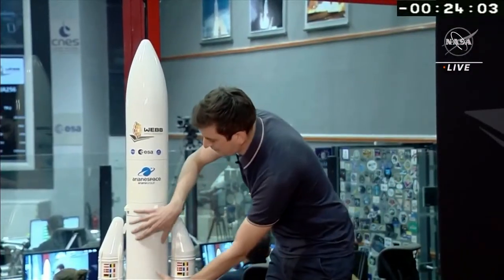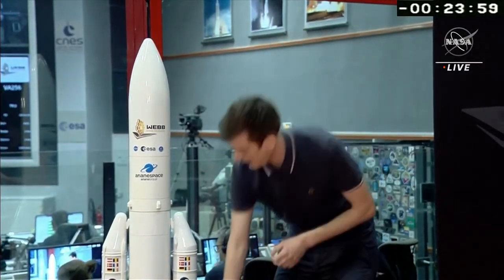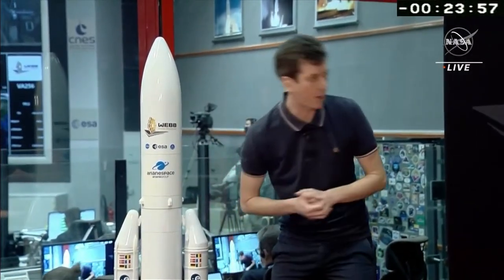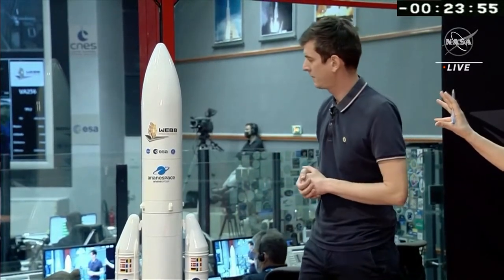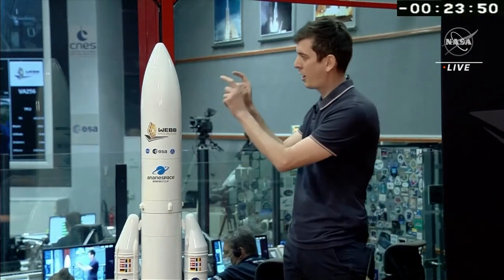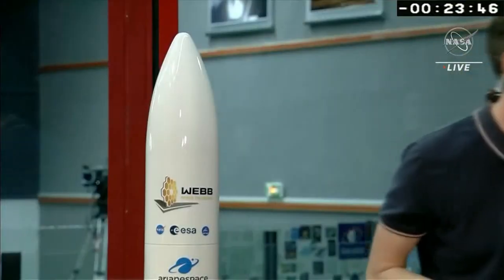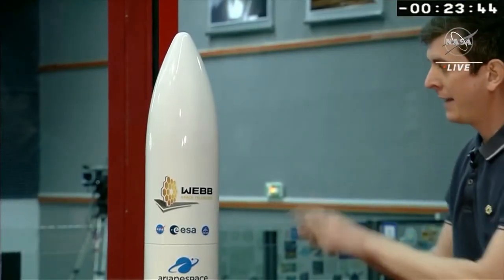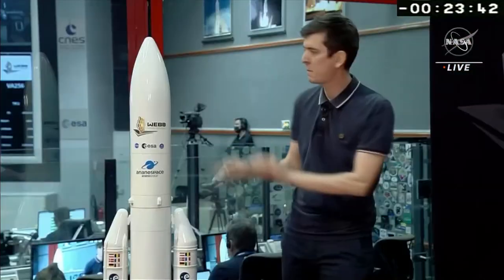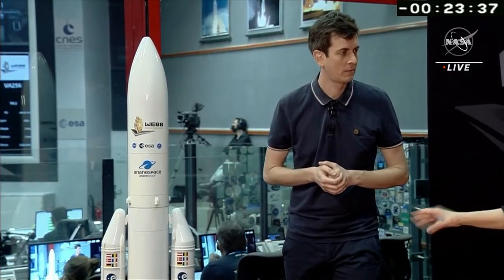Then you have these big tanks that form the main cryogenic stage, with the main engine Vulcan at the bottom. And then you have the Webb telescope right at the top, inside the fairing. It is right there on the launch pad, and together they are put on top of the third stage, a cryogenic stage, and it is this upper stage that is going to place Webb into orbit. And what about the engines? What are we going to see at liftoff?